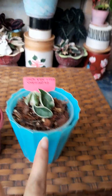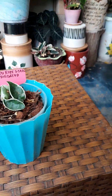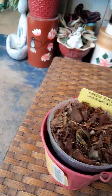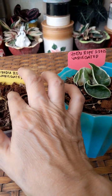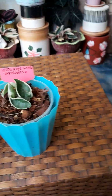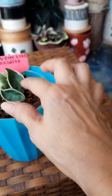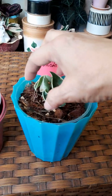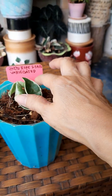And I actually got 2, because just in case one died, I still have another one. So I got these 2, and actually, oh my gosh, see, this one already died out. I'm having a hard time growing any variegated one. And this used to be a little bit bushy, and now it has only like 1, 2, 3. I hope it doesn't die out on me.